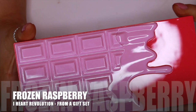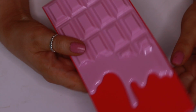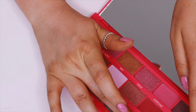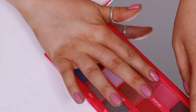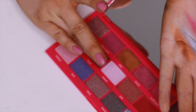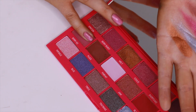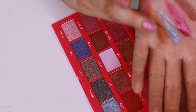So this is the I Heart Revolution palette in Frozen Raspberry. I think I've got this out of a set as well. I don't know if you can actually get this online, but I'll just do a few swatches just to show you, just in case it does come on and you want to buy it. I've not actually used this yet, to be fair. I was going to sell it, but those two shimmers together, beautiful. Yeah, I've not used this yet, so I can't say what it's like, but I'm pretty sure it'll be the same formula as the other I Heart Revolution palettes, which seems okay to swatch, so we'll have to see.